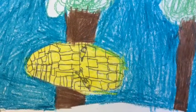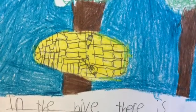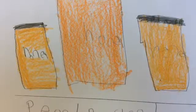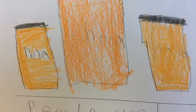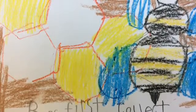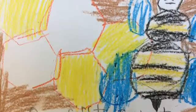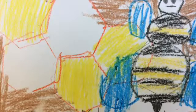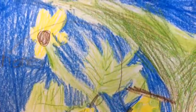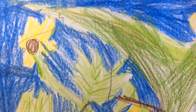In the hive, there is honey and pollen, nectar and eggs, and the honeycomb cells. People use honey for many things, like makeup, and honey clears a sore throat. Bees first collect nectar from flowers, then they give it to other bees in the hive. Then the worker bees put the nectar in a honey cell. Bees suck up nectar from flowers and turn it into honey. Honey is dried nectar.